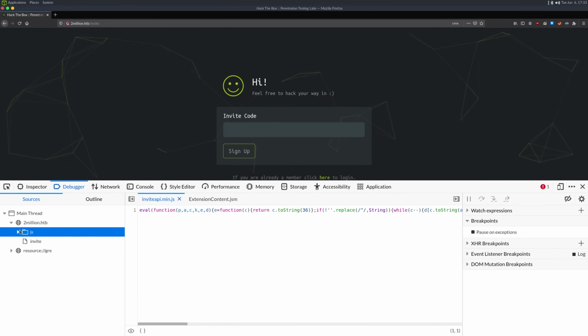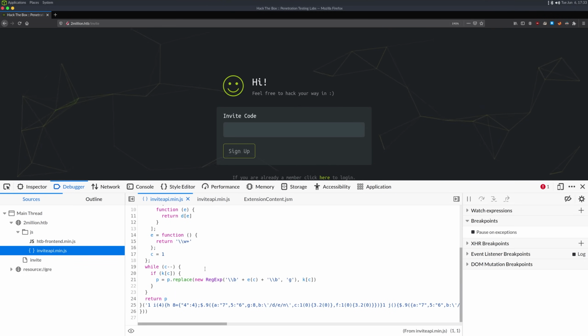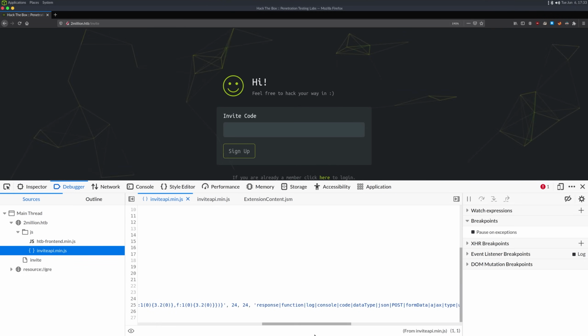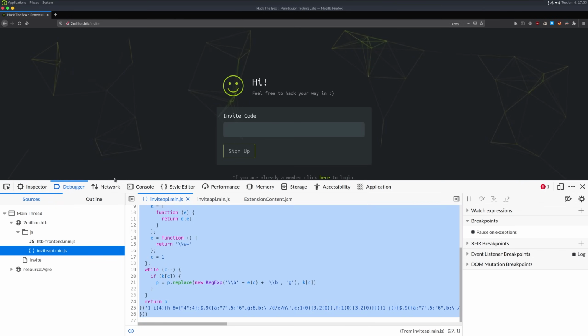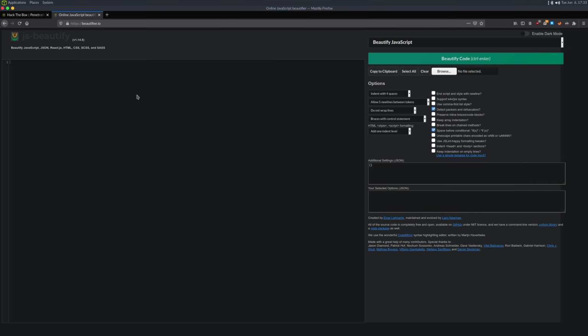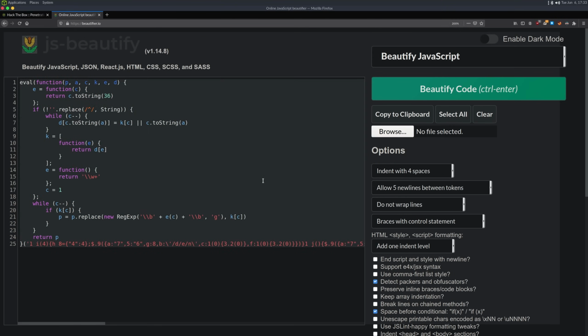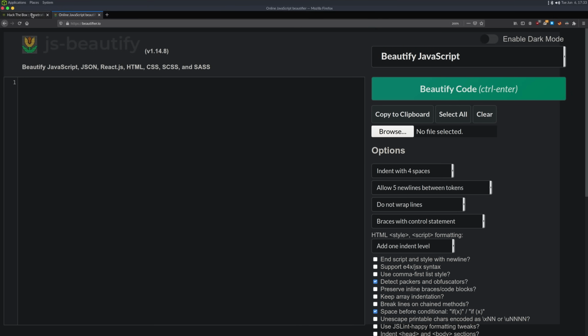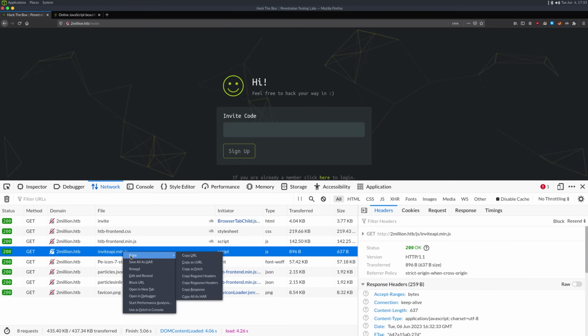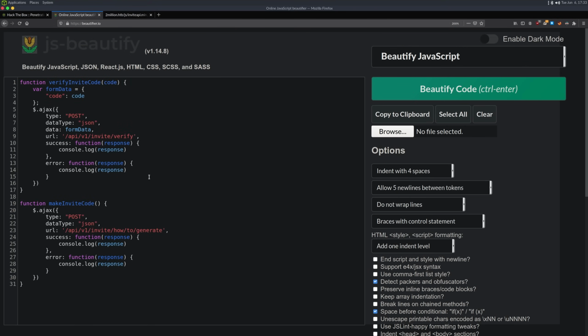I'm going to go to debugger. We can look at this and then try to prettify it. That is still obfuscated. Let's see. If I copy this and do JS-Beautify, this should deobfuscate as well. So paste this, beautify. It did not. Let's see. Copy URL, paste. It's just one line like this. There we go. I guess I didn't like it being split up, but this is super easy to read.